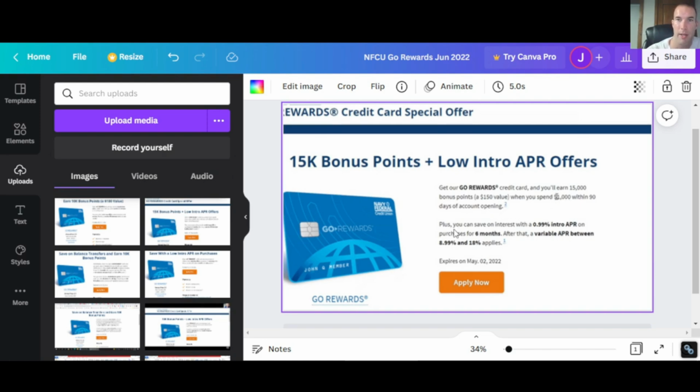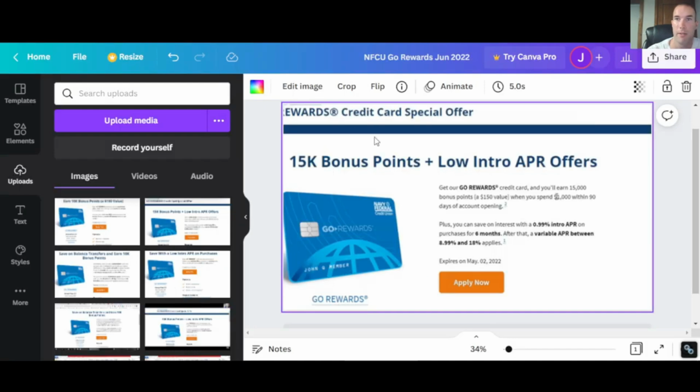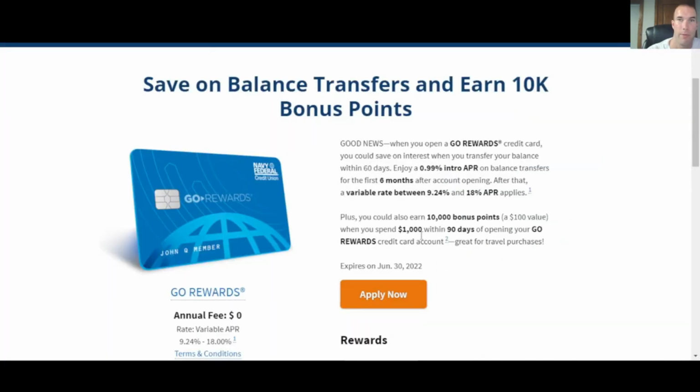And then you look at the interest on this one, 0.99% intro APR, what are we looking at here? There we go. 0.99% intro APR on balance transfers for the first 6 months. So, this is on purchases, sorry. So this is balance transfers, and this is on purchases. So after that, variable APR between 8.99 and 18%. Here, this is variable APR between 9.24 and 18% on the card.